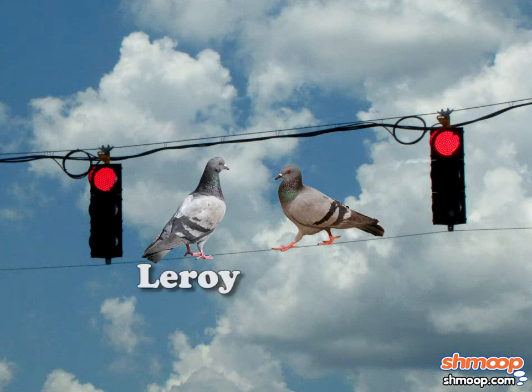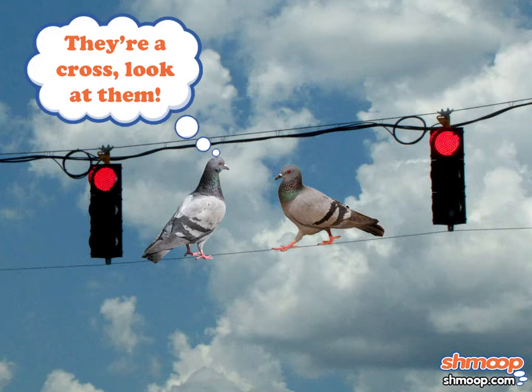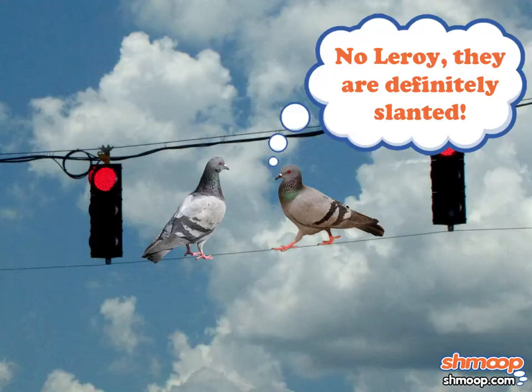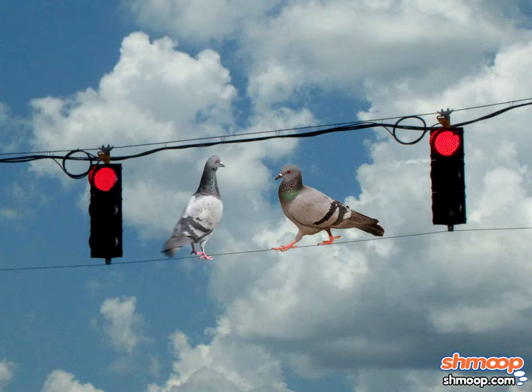Leroy, the city pigeon, is having a bit of a tiff with his country cousin, Roy Lee. Leroy argues that the streets below form a perfect cross. They're a cross. Look at them. But Roy Lee insists the streets look kind of slanted. No, Leroy. They are definitely slanted. How can Leroy prove that the streets do in fact form a perfect cross and that they're perpendicular?